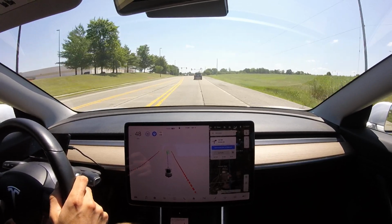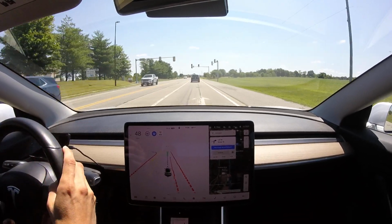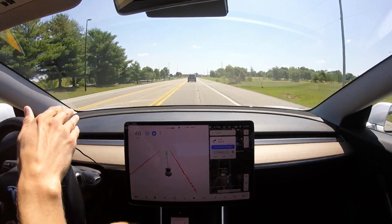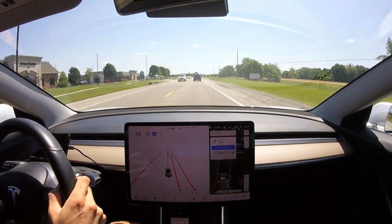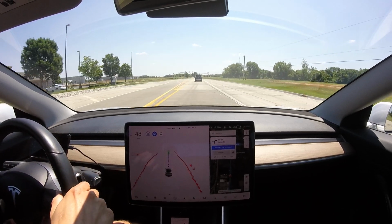I don't know how long this snapshot is. I'm not sure if it's 5 seconds, 10 seconds, 30 seconds. I probably could have tapped that to highlight that wavering since I didn't disengage. That's worse than normal at that place right there, which goes to show how there's a lot of variability in the software.